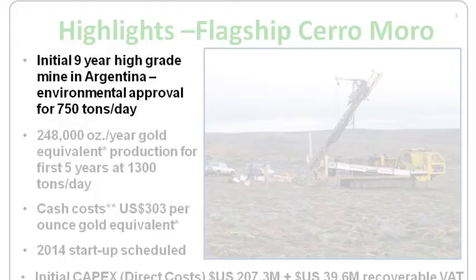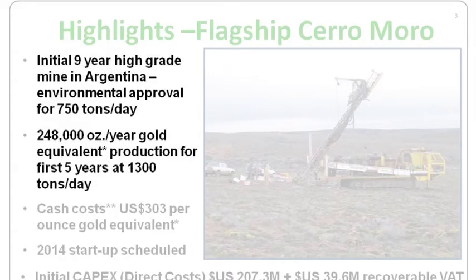So what came out of it? The study showed 248,000 ounces a year of production. That's gold equivalent, and that's for the first 5 years. And I'll clarify that point. Gold equivalent, what we mean there is there's gold and silver, both of which can be sold in what we call the doré product. In fact, over half the value is silver.